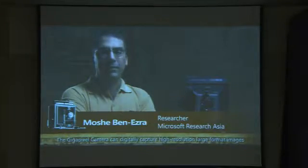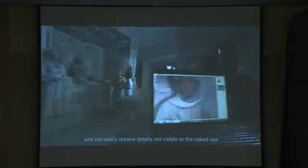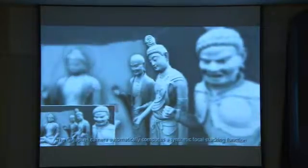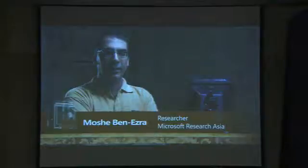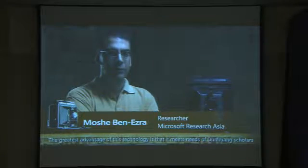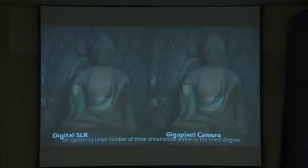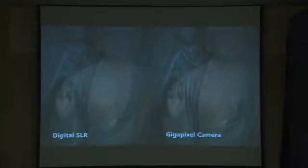The Gigapixel camera can capture high-resolution, large-format images and can easily resolve details that are not visible to the naked eye. The Gigapixel camera automatically computes a synthetic focal stacking function which greatly increases the depth of field. The greatest advantage of this technology is that it meets the needs of Dunhuang scholars for capturing large numbers of three-dimensional shrines to the finest degree.